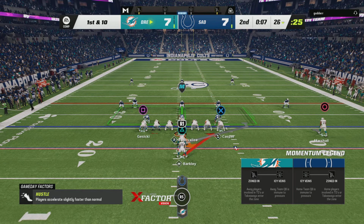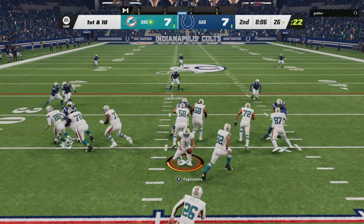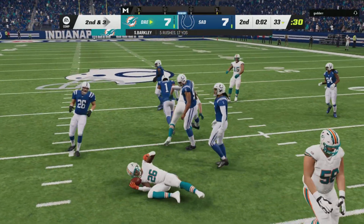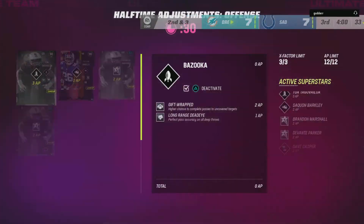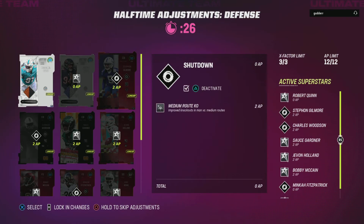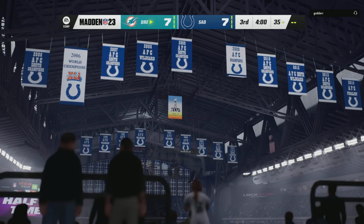The Dolphins at the line ready for their next drive. And with 7 seconds remaining, not much time to really do anything. Nifty running by Barkley there on first down. He scoots forward for 7 yards, sets him up nicely. 2nd and 3. That's it for the first half. 2 more quarters to go. We'll have plenty more to see after the break.